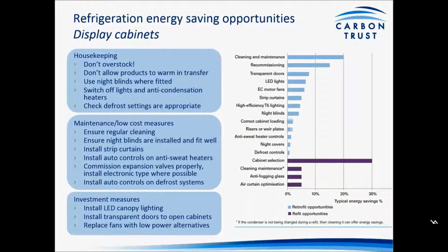Keep a good cleaning maintenance schedule. This will maintain top efficiency and good temperature control within the display cabinet. Use well-fitting night blinds or covers on all open cabinets to reduce the load during non-trading hours. An ill-fitting night blind or cover is obviously less effective. Ensure all trim and anti-sweat heaters are pulsed or switched off automatically when not needed. And think about possibly fitting anti-mist film or spray, or switching the heaters off permanently if that is an option.